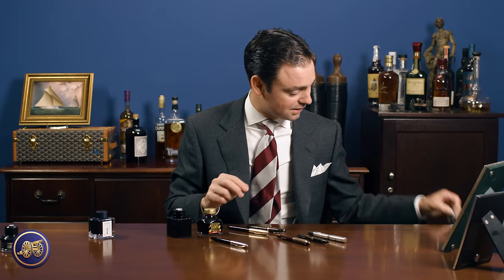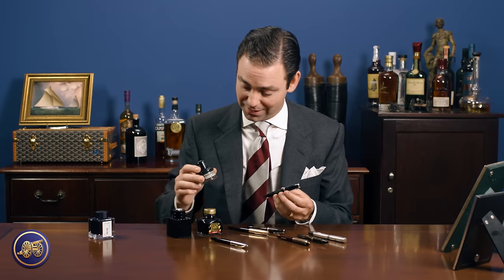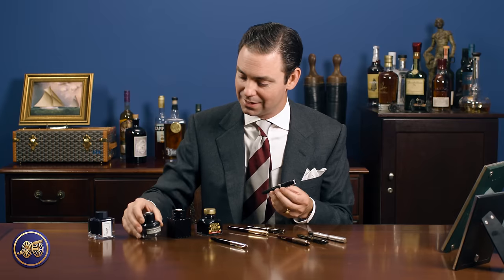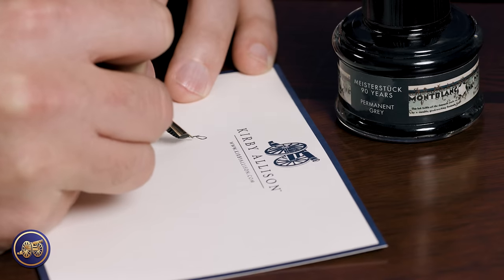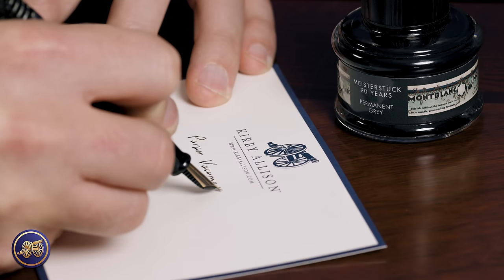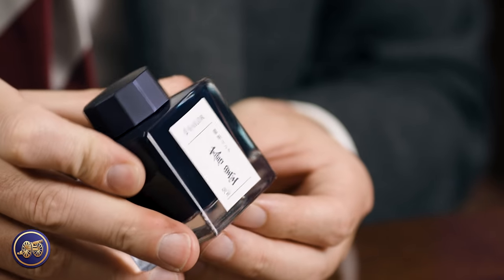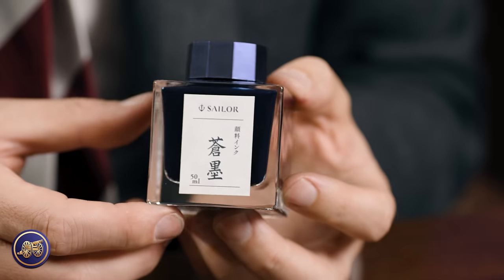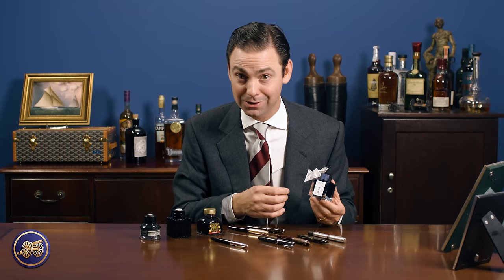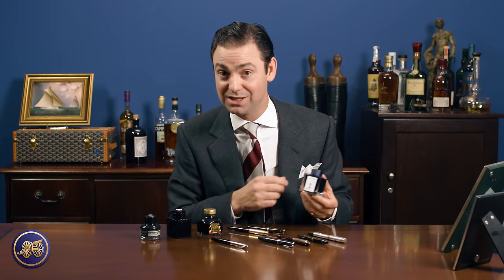And then this other Vacumatic, the dark gray one, is filled with one of my all-time favorite inks, the Mont Blanc Permanent Gray. Not quite a black, not a medium gray, but an interesting ink that has a touch of character that really makes it stand out. Now, this is another ink that I recently acquired, which is a Sailor ink. Again, I think I have 4 or 5 different dark blues that I'm playing around with, and Aiden is currently looking for a pen to match up with this ink.